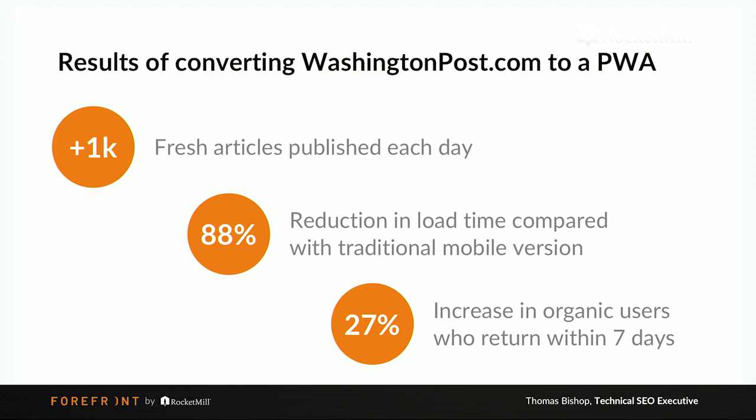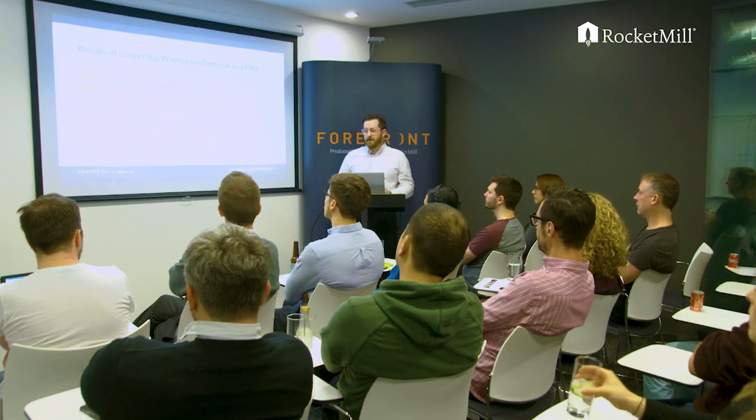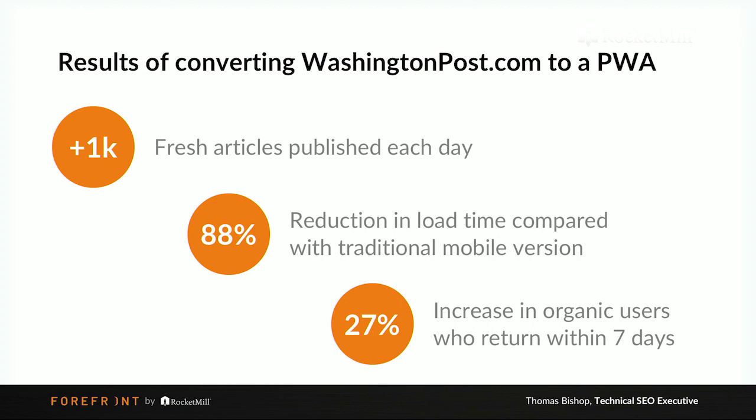So what are the benefits? How was the Washington Post able to turn this to their advantage? Well, they're capable of publishing over 1,000 articles a day, which goes to prove how robust the PWA framework is. As well as this, they record an 88% reduction in load time compared with the traditional mobile version of their site. And finally, they record a 27% increase in organic users who return within 7 days, proving that within a PWA environment, companies are able to boost their customer retention.